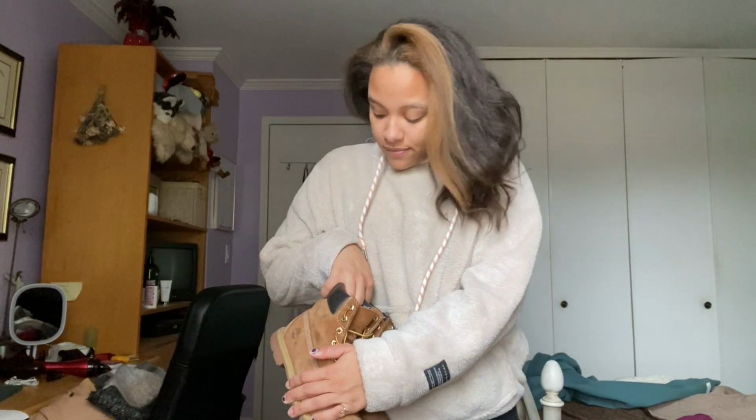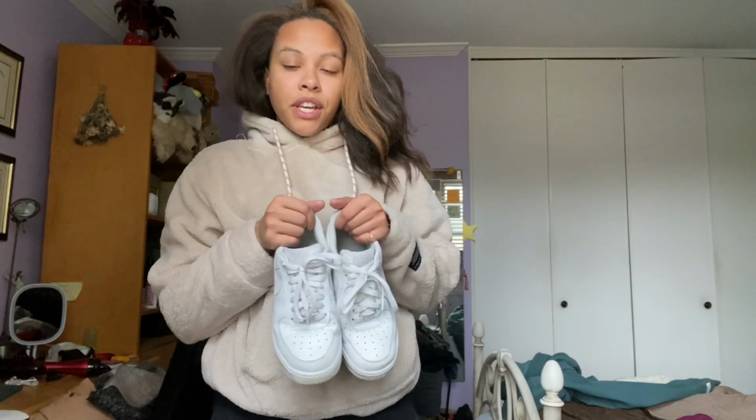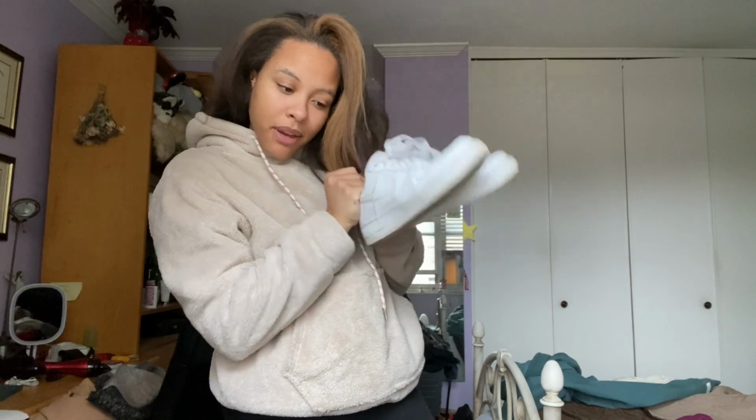I'm in New York, so obviously I want to whip out the Timbs, but these are not the fit I'm trying to wear right now. I'll probably just pull out the Air Forces, because you can't go wrong with some Air Forces.